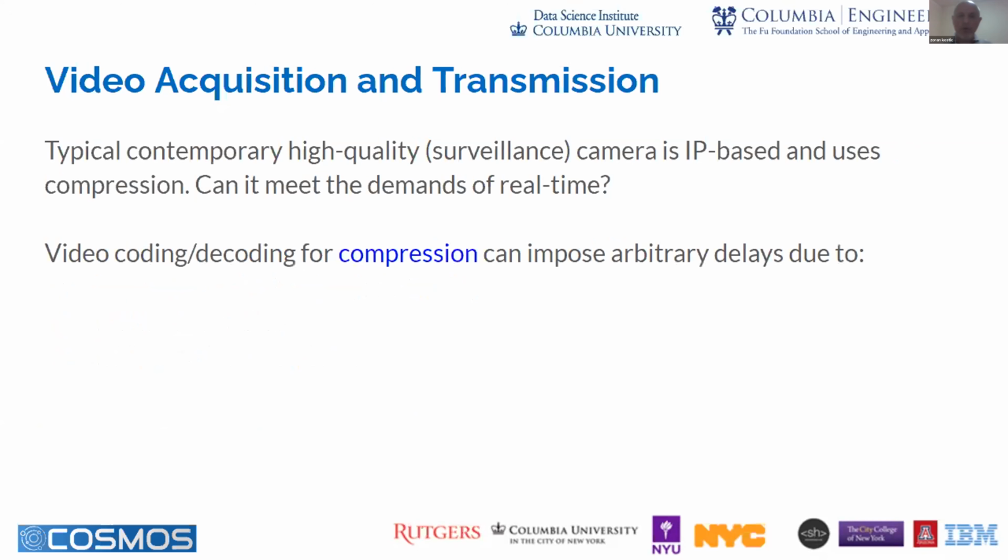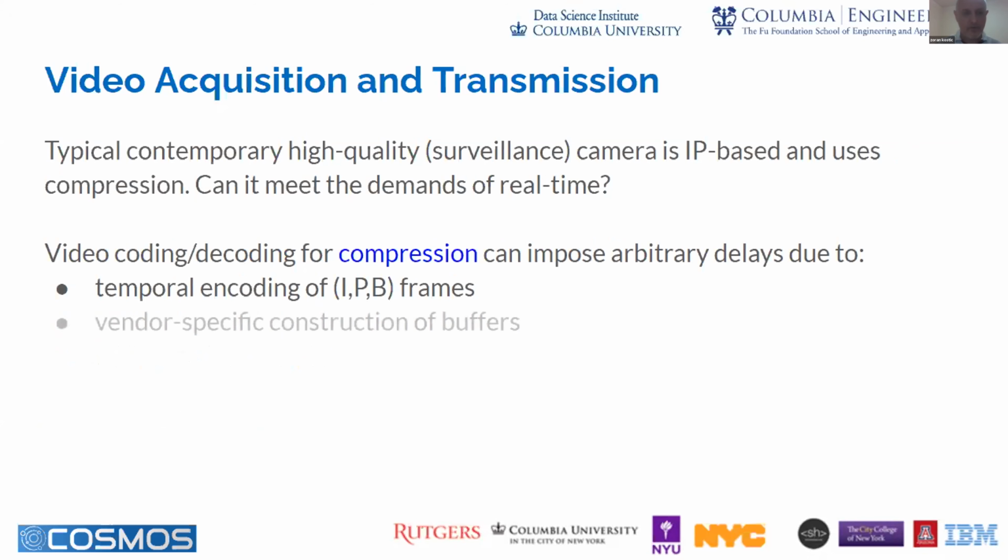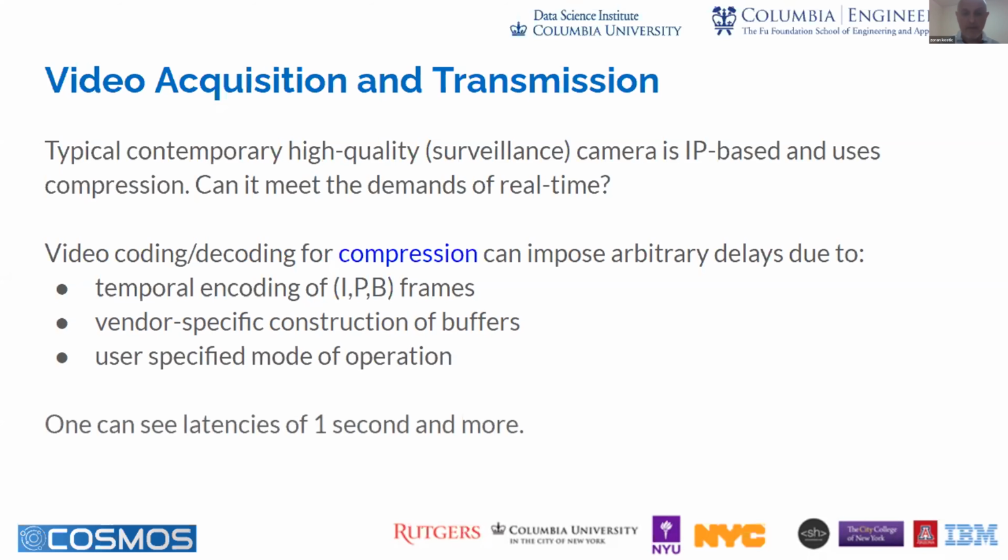The next thing is video coding and decoding for compression. The compression algorithms, video encoding, are truly impressive, but they can impose arbitrary delays because they have temporal encoding of different types of frames to facilitate good compression, because vendors who build these cameras construct their own buffers that may not be obviously described to a user, and because all of these cameras can be specified by the user to be in a particular mode of operation. So it is very common to see latencies of 1 second and more because of these issues.